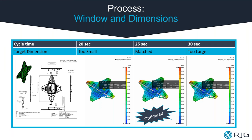Again, simulation is focusing on cooling efficiency. And as we see here, maybe it's best that we have our cooling time set or cycle time set so that we can have 5 more seconds of cooling time being utilized.